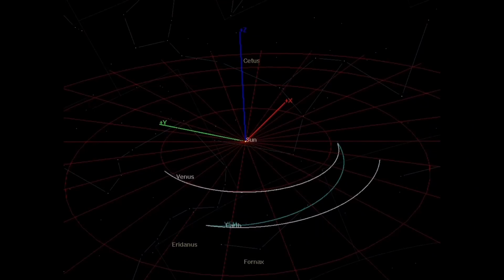Spacecraft, after escaping the Earth's orbit, is sent into the heliocentric orbit, which is around the Sun, into deep space towards Venus. This is called the transfer trajectory phase.